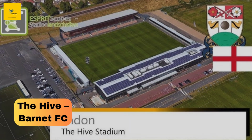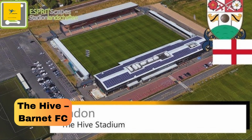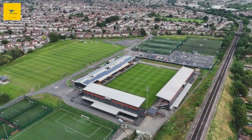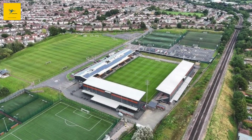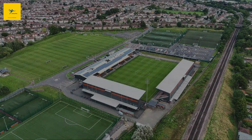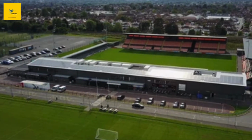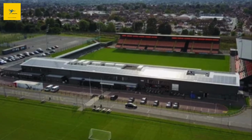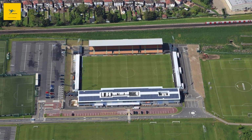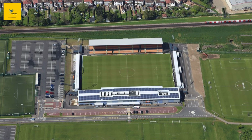9. The Hive. Barnet FC doesn't play in Barnet anymore. That says it all. The Hive sits in a weird zone between Harrow and Cannons Park, where it's surrounded by, well, nothing. Just railway tracks, empty fields, and silence. The stadium itself is neat and tidy, with modern stands and training pitches. But the vibe? Cold. Lifeless. It feels more like a sports science lab than a football ground.